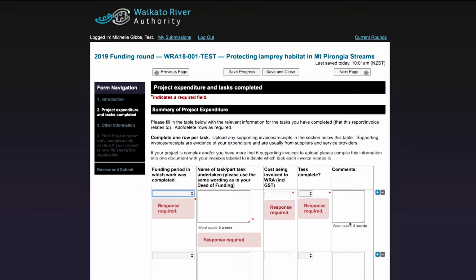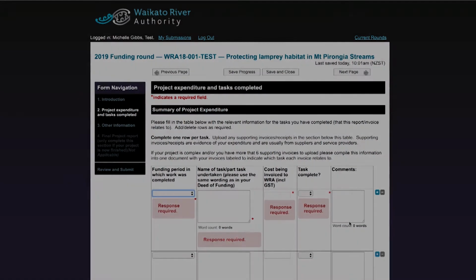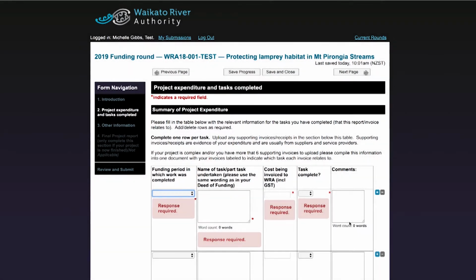If you are submitting an invoice, the next thing you will see is a section called Summary of Project Expenditure. If on the previous page you click that you are not submitting an invoice, you can skip forward in this video a few minutes to the next section about tasks completed.